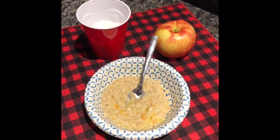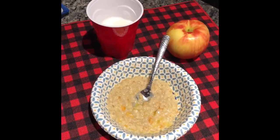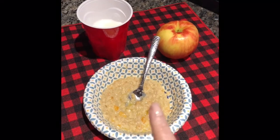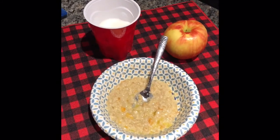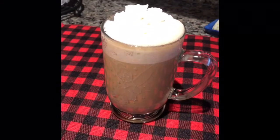And that leads me to a tip I want to tell you. When you're planning out your menu for the day or for the week, always leave a few points for wiggle room in case you do need to switch up something. You'll have the points for it. So that's my tip for the day, and this is my breakfast.